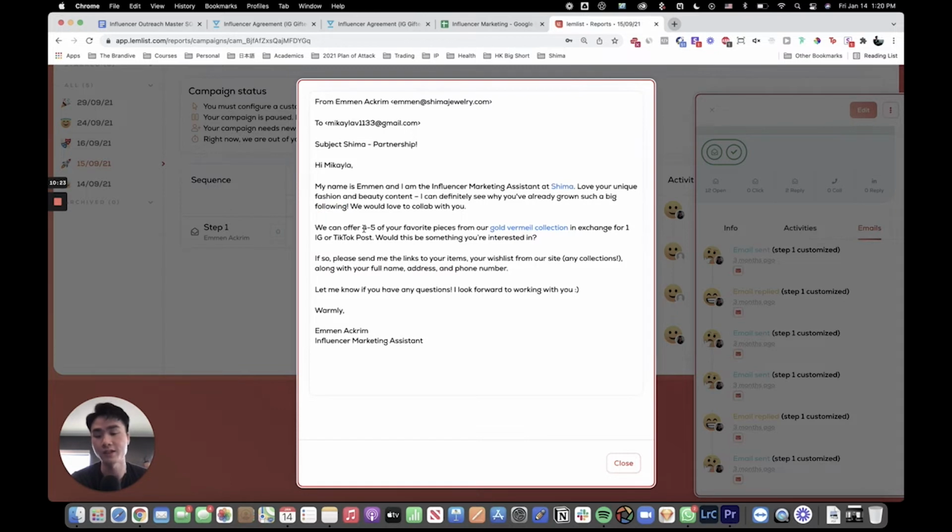So you're basically just saying you can offer X amount of products from a specific collection, or you can actually just offer to pick out those products for them. We just liked giving them the freedom to choose, but we still limited them to a specific collection so that they weren't picking the absolute most expensive products and stuff like that. So we still had a little bit of a restriction there, but they were able to choose whichever ones they wanted out of that collection.